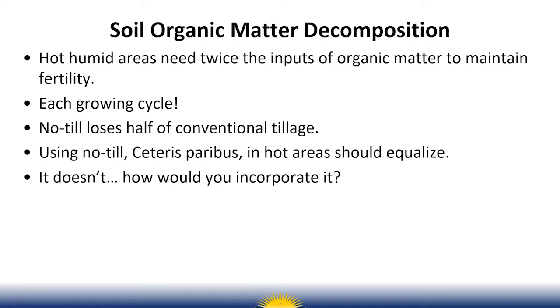You can leave it on top as a mulch and that'll help. But if you're using it as a mulch and you're trying to grow crops at the same time, it's kind of difficult, especially in annual vegetable production. Now, in a perennial production system, like an orchard, a vineyard, or a grove of some sort, then you start to see those benefits a little bit better.